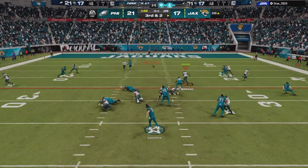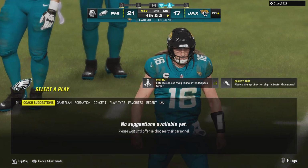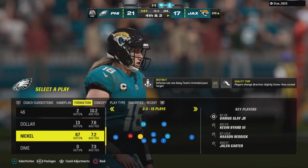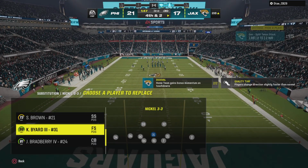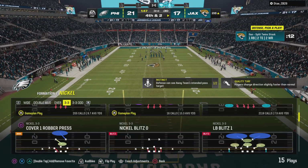Third and two, now Lawrence. And this one is incomplete. Well, this at least is the right idea. I think they've got to get the tight end more involved. He had just one target in the first half, incomplete. Now incomplete here with the first target in the second half. Yeah, should not stop them at all from going back to him, though.